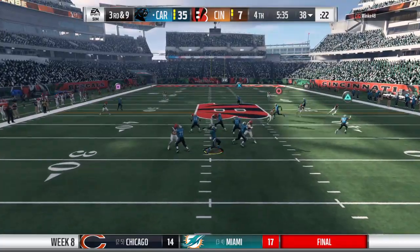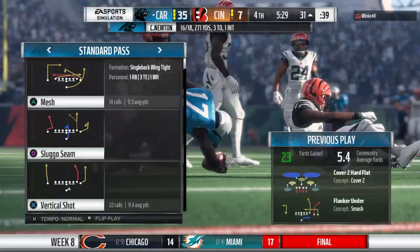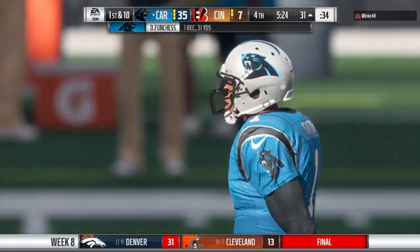Throwing on 3rd down, Newton. And he gets it to Funchess, complete. And he takes this one down all the way near the 30. That goes for a gain of 31. Still throwing the football here, even with the big lead.